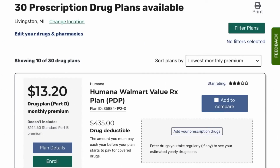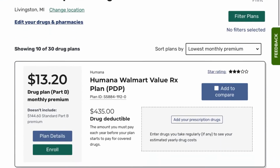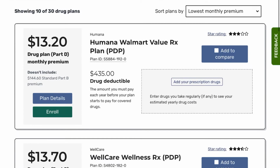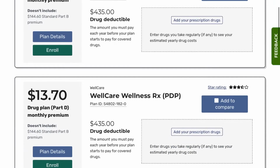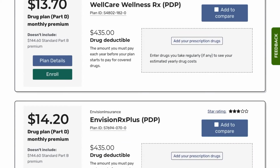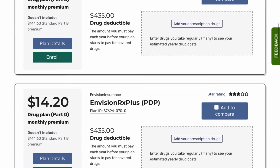Now that we've gone over the meaning of a deductible, let's talk about the fact that most drug plans, whether it's Part D or Medicare Advantage, in Michigan for this example, do have a prescription drug deductible. So I will show you right off of Medicare.gov that the lowest premium plans, going from $13.20 upwards, almost all of them have a deductible of $435. The reason they all happen to be $435 is because for 2020, that is the maximum allowable amount set by the Centers for Medicare and Medicaid Services. So a plan cannot have higher than a $435 deductible.